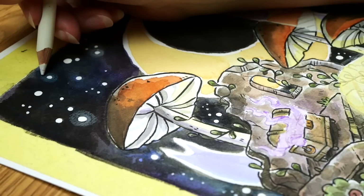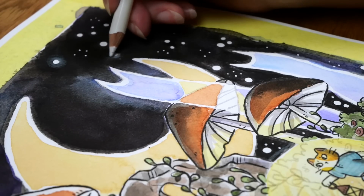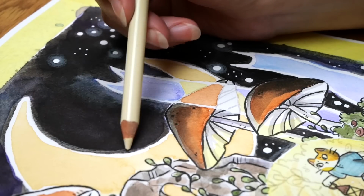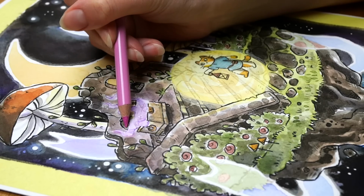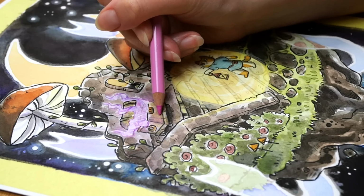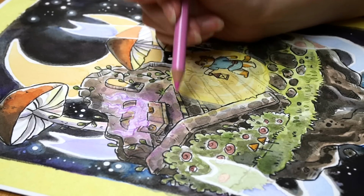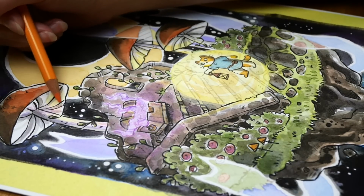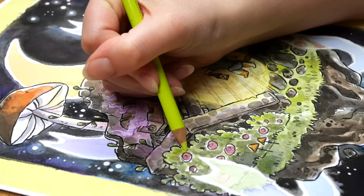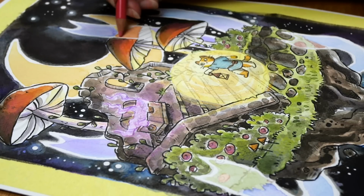I had actually planned to do one more illustration. I had even picked the prompt for it, but since I struggled so much with this piece in the beginning, I was running out of time and I just couldn't push myself to make one more. My brain was mush, so I decided to spend a little extra time on this instead to make it very nice and finished. It may not be my favorite piece of all time, but I still like how it turned out, and it was a lot of fun playing around with inks and watercolors together.